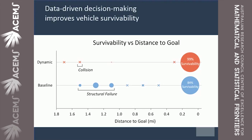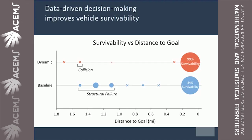You could think about that in terms of the costs of losing your vehicle. You could think about what it means in terms of even being able to push the envelope more and to have vehicles with more capability that can get into more challenging situations. So I think this is just one example, but it's one that shows that this kind of data-driven decision-making, yes, there's a lot of stuff that has to go into it, but really can have big impacts on the ultimate system performance.